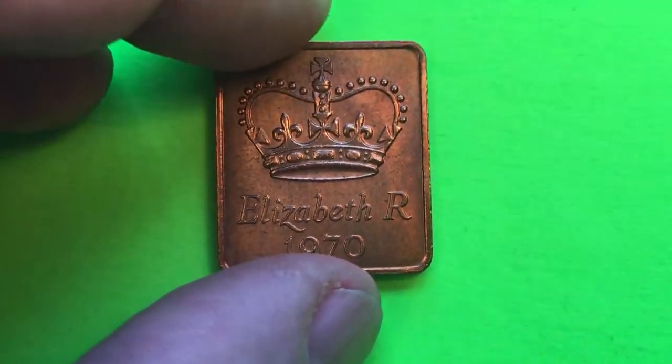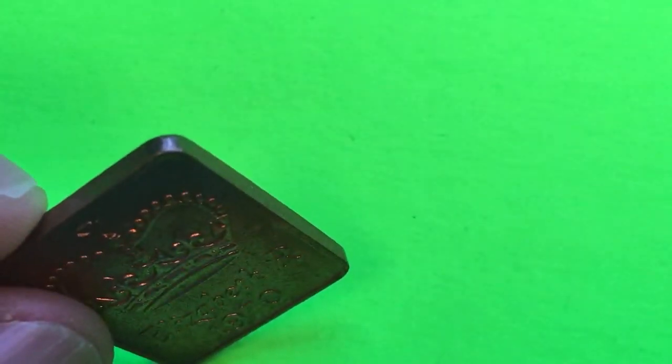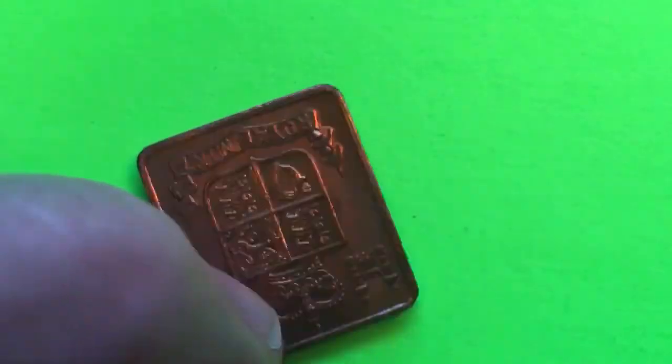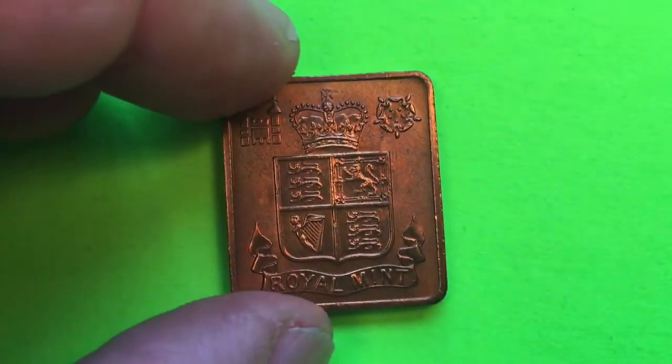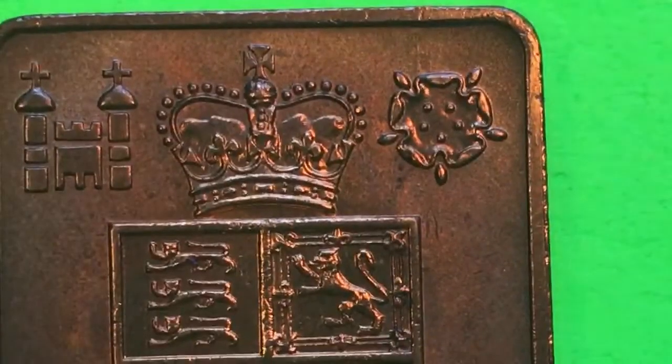You see that this is a rectangular token with rounded corners. And if we look at the corners, they're rounded. It weighs 9.62 grams, it's 2 millimeters in thickness, and it is made of bronze. Now, if we flip it over, just like the pennies and half pennies, we see that there is a bunch of stuff on this side too.